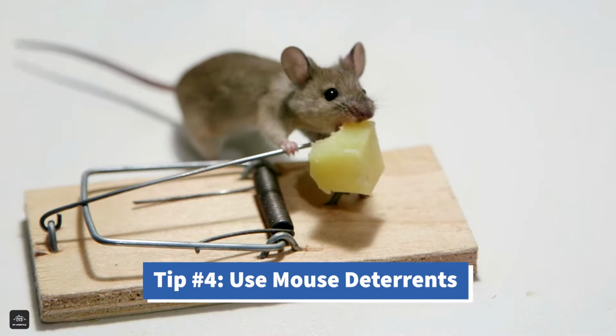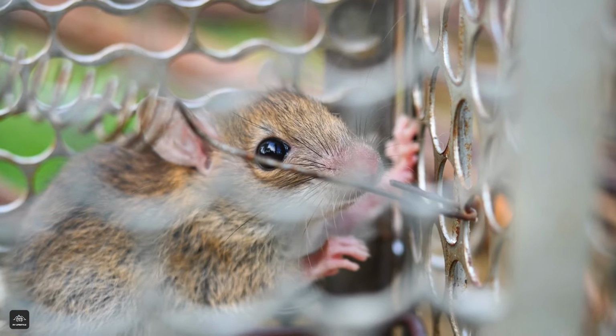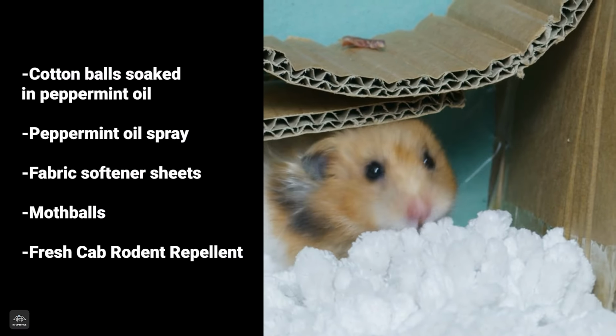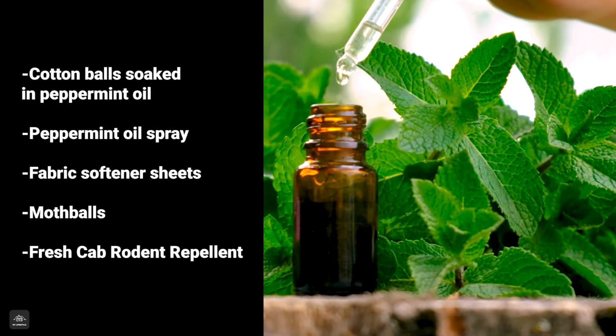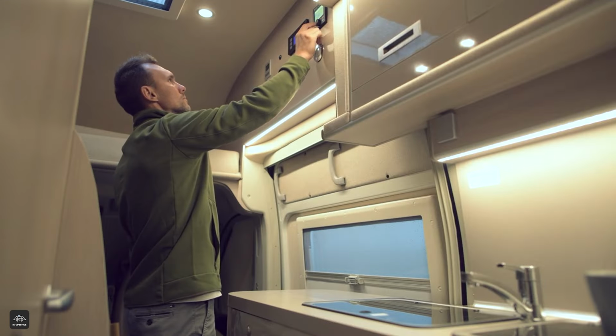Tip number four, use mouse deterrents. Now there's debate on how effective various mice deterrents are. Sometimes it just depends on the mice in your area and their particular tastes, but here are some mouse repellents and deterrents that many RVers do swear by. Cotton balls soaked in peppermint oil spray, fabric softener sheets, mothballs, Fresh Cab rodent repellent. All of those will lose effectiveness over time. So if you use one, you're going to have to replace them or update them regularly.